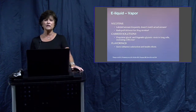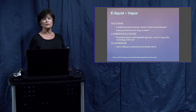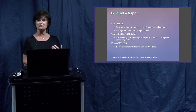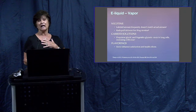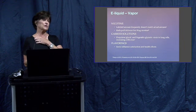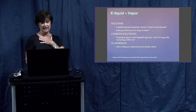All right, so the carrier solutions, propylene glycol and vegetable glycerin, they're toxic to lung cells, and the greater the dose, the greater the toxicity. No surprise there. And flavorings. Interestingly, flavorings really influence satisfaction. Personally, I'm not a vaper, but I have heard people tell me that instead of eating a dessert when they're on a diet, they will just puff their dessert and get the flavor that way.